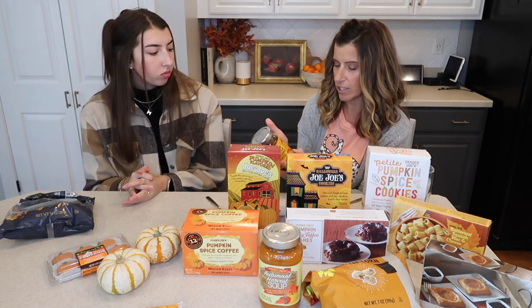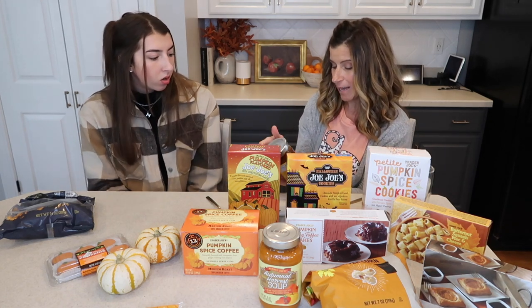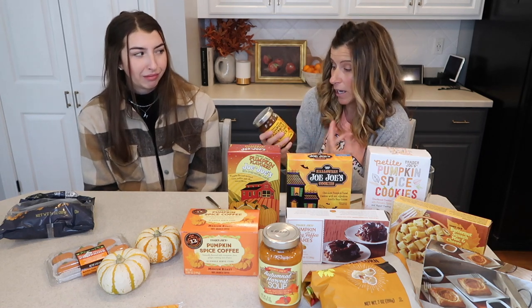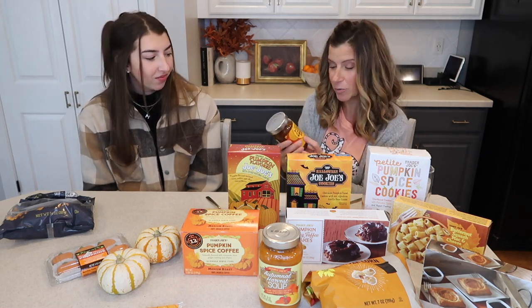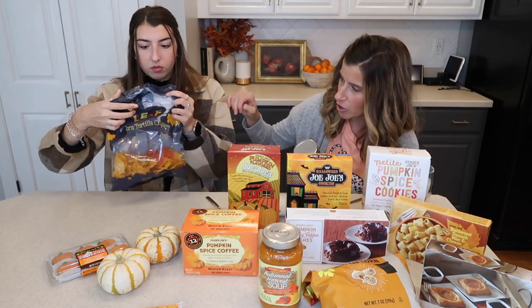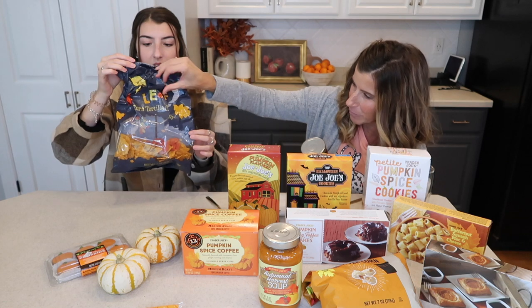So this is really not a salsa or something. This is literally a pumpkin chipotle roasting sauce. So I'm gonna assume you roast it on meat or something. I don't really know what you do with this, but just so we can get a flavor for it, we're going to take, these are tried and true. These are great. They're tried and true because we've eaten already most of this bag.